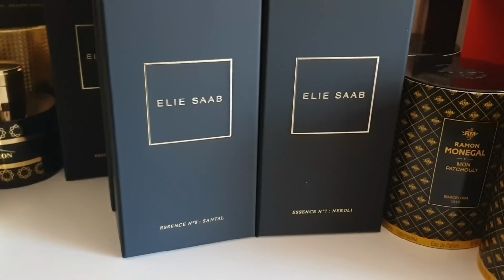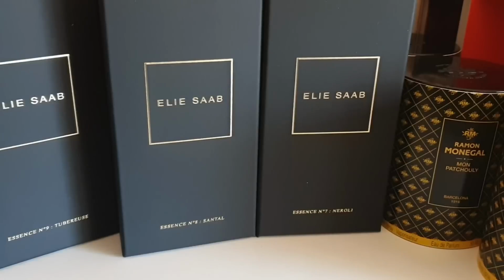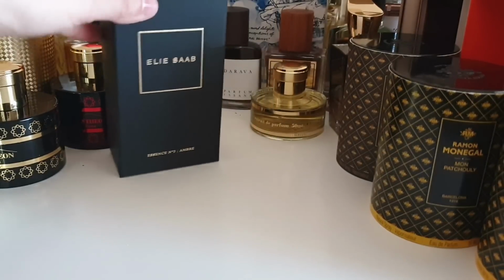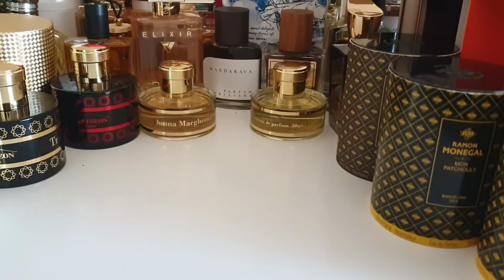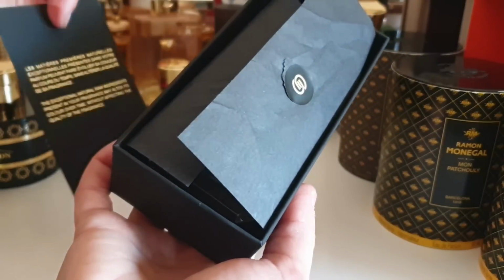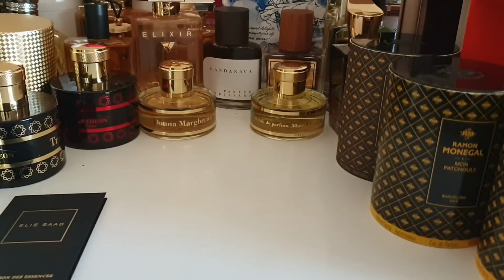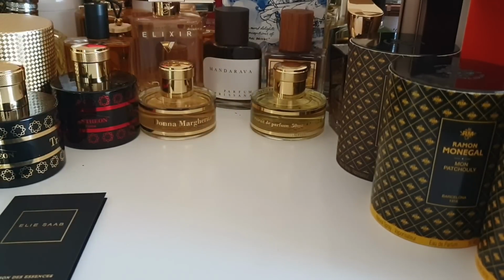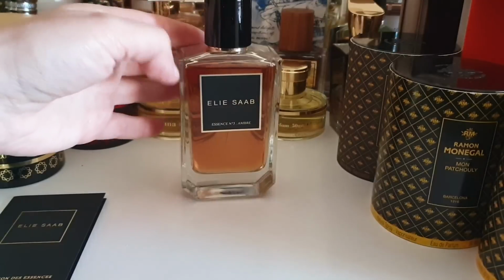So all of these ones I bought as a collection. And it's a fantastic line. Some of these are really, really good. Others are okay. So you open it up and you get like a card. And this is the amber one, which is probably one of my favorite ones. So it's the essence number 3, and they go like that. Essence number 1, essence number 2. And I think it's up to essence number 9 or something. I'm not sure. But they've got magnetic lids.